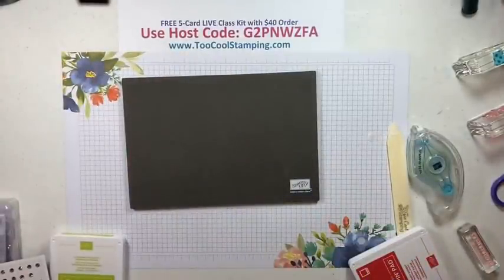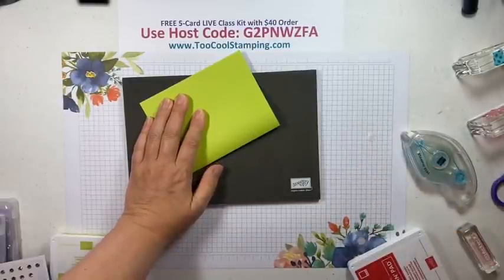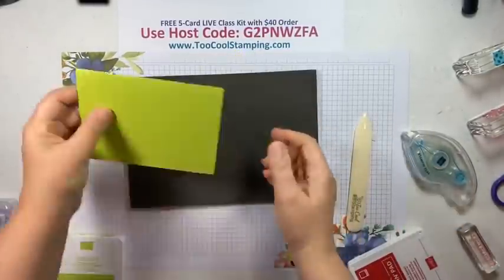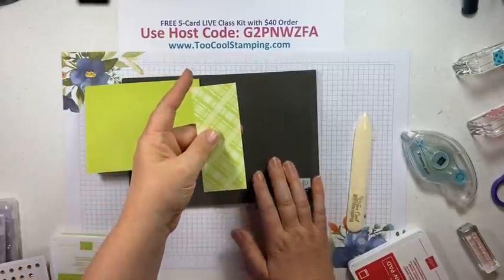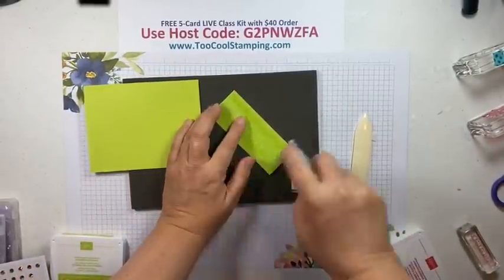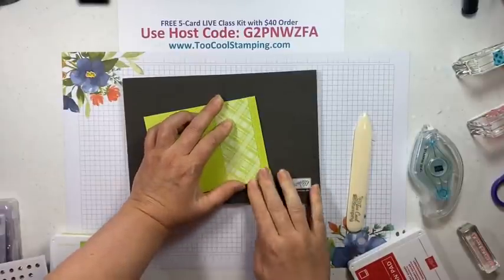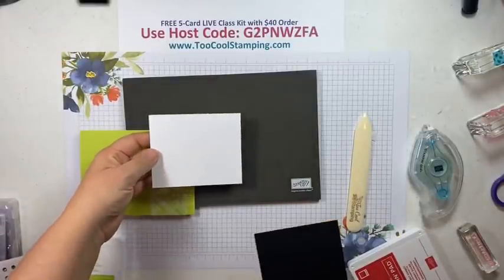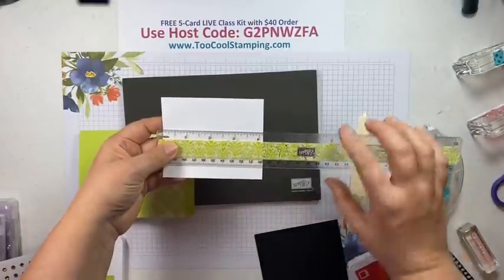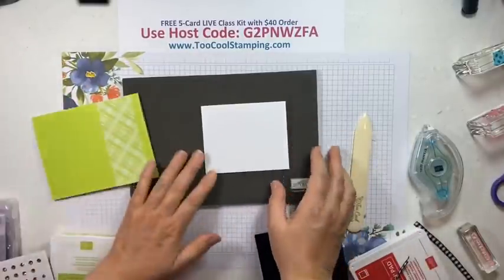All right, next up, we're going to start with Parakeet Party this time. We have a regular traditional card base, 5.5 by 8.5, scored at 4 1/4. This will be a horizontal card, and I have a piece here of the designer series paper. It's 1 3/4 by 4 1/4, and we'll add that down this right hand side. And then let's do some stamping. So I have a piece here of basic white. It's kind of an odd size, but it's 4 1/8 by 3 3/8.